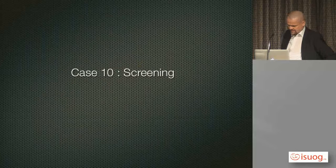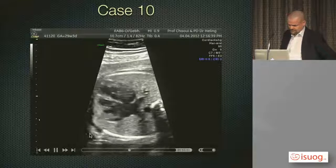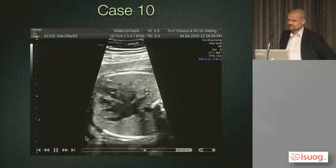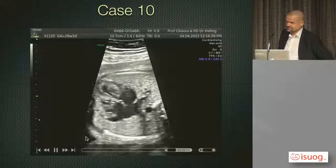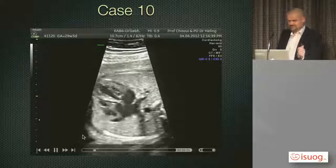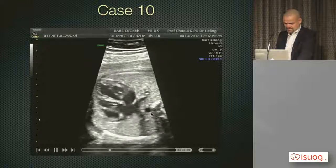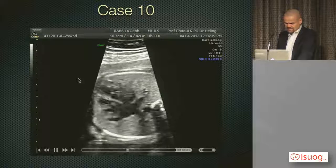And then the last case was referred for screening. This is left. The left is below. The aorta is more in the middle. Left is here. Here is right.